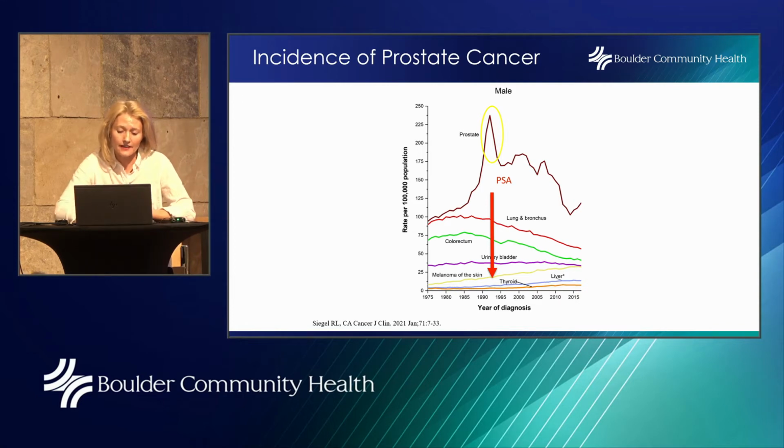I have this slide here produced by the SEER cancer data that comes out every year. I've shown here that in 1994, this is where the arrow is, this is when the PSA came into practice with primary care physicians and urologists. And you can see that when the PSA came into practice, the number of prostate cancers that got diagnosed went significantly up. I mean, there is a large increase in the incidence of prostate cancer being found. It leveled off, but it still was much higher than it was before the PSA came into play. And so with that came a lot of good and then some bad.